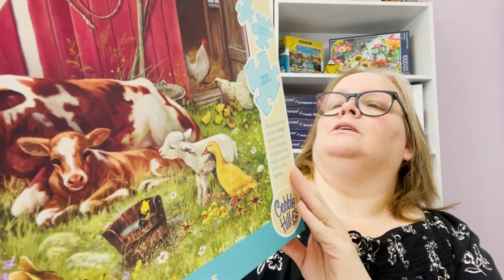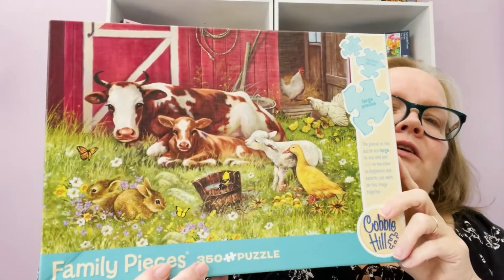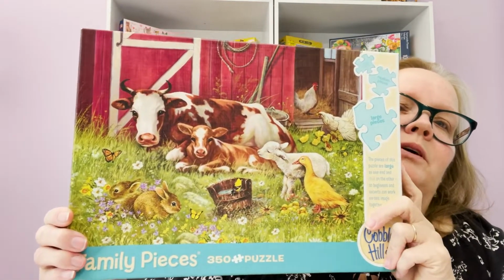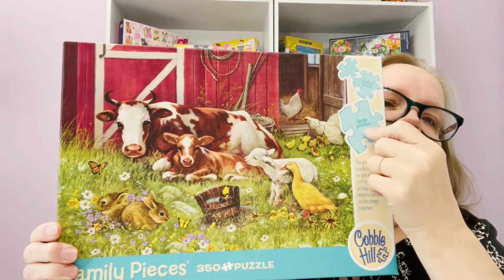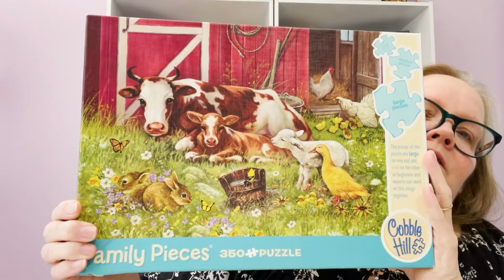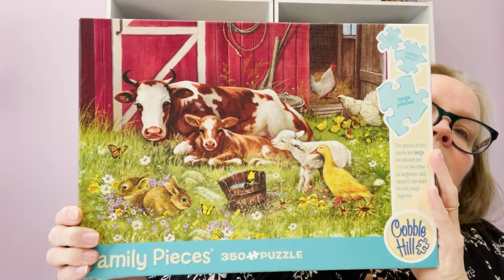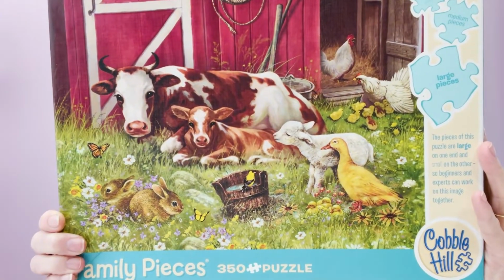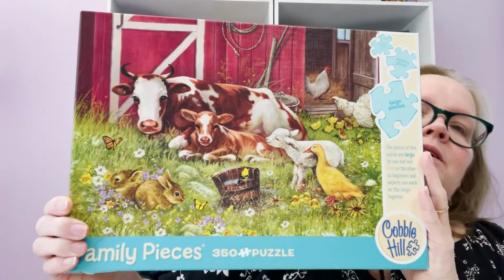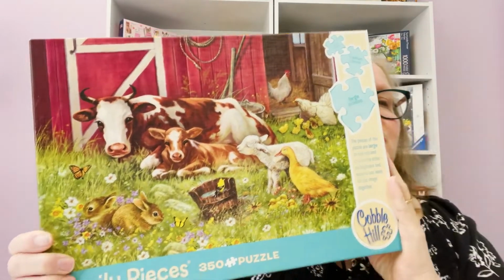And then Cobble Hill. Let's see what this is called. Barnyard Babies. I didn't realize this was one of those family type puzzles. So it has the three different size pieces in it. I just thought it was cute. And I thought my granddaughter would like to put it together after me. But it's kind of nice. It's got the three different pieces. Then if her mom wants to help her with it, she can. But I thought that was cute.